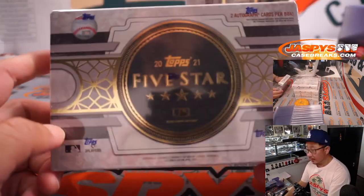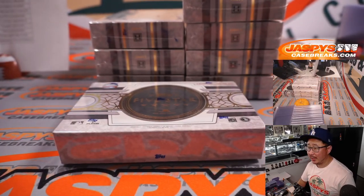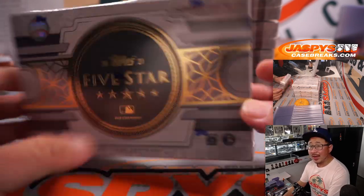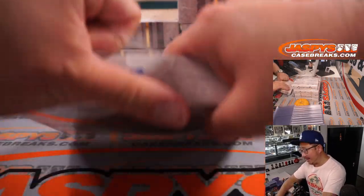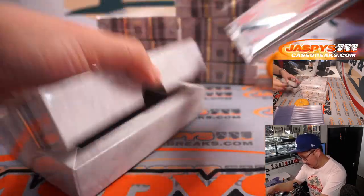Alright, everyone, most of you should be familiar with the 5-Star, pretty solid brand, high-end stuff, pretty thick card stock. I'm a fan of this set. It's a good-looking set. Not necessarily, not all the time, but that's what people take after.